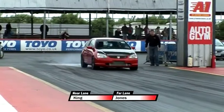You're quite a time off your best from last year, aren't you, I think? Oh, we're miles off. We're nearly a second off what we can normally do. But we've never done a full run on full power yet. I think I've had first and second gear each run, and we're still doing 10.2s. So if we can get full power in all 4 gears, then we might have half a chance.